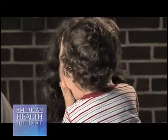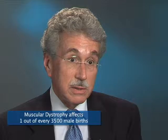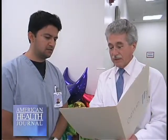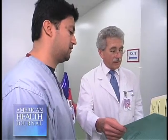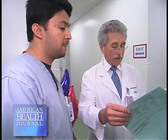And how is muscular dystrophy diagnosed? The diagnosis is made first with just a blood test looking at a muscle enzyme called CPK. And in the children with Duchenne's muscular dystrophy, the CPK is elevated by the thousands. Once that elevated enzyme is found, then usually the next step is to do a muscle biopsy, and that gives you a definitive diagnosis.